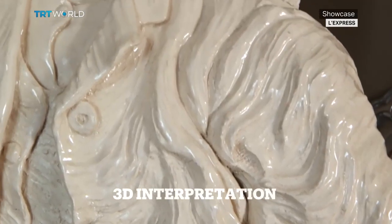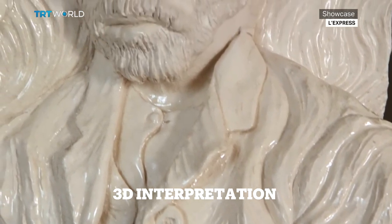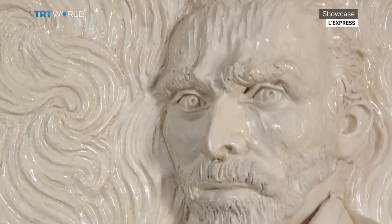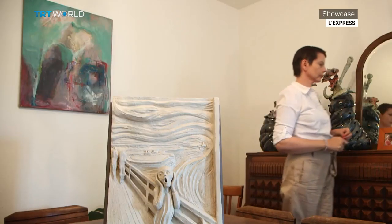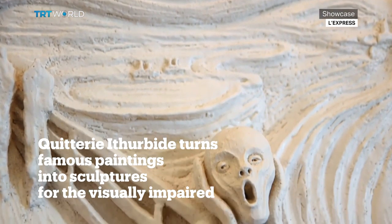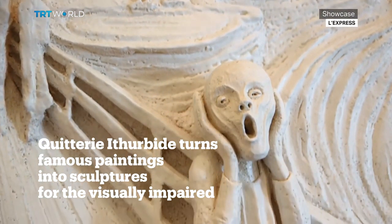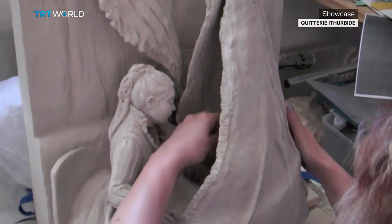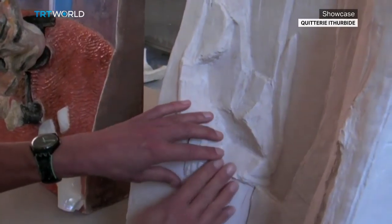Helping blind people see masterpieces might sound like a huge feat to achieve, and it is to some extent, but it's not impossible. 10 years ago, artist Kitri Iturbide embarked on her mission to combat the exclusion of blind people from the world of art by allowing them to discover famous paintings through touch and helping them attach their own meaning to the artworks.